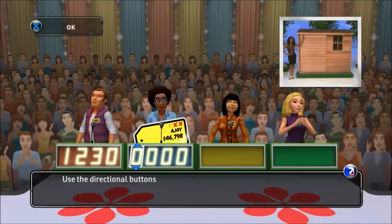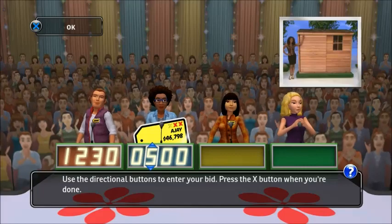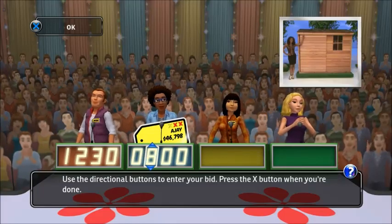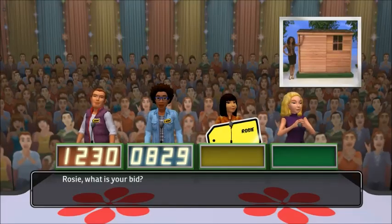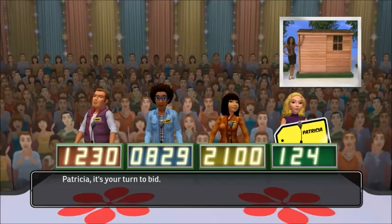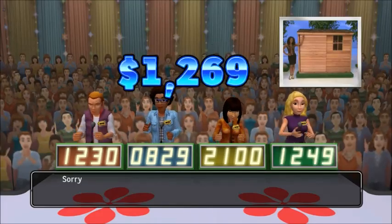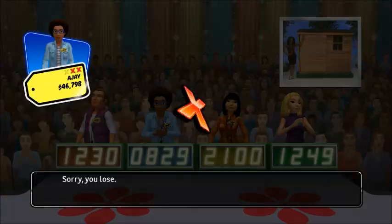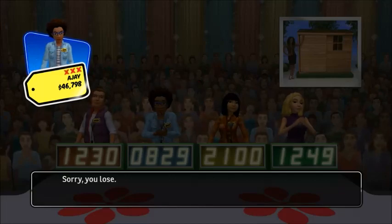Let's start the bidding. It's your turn to bid. The actual retail price is? You lose. Oh no! This is your third strike. Sorry, but it's game over.